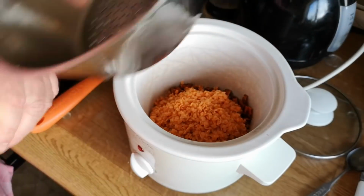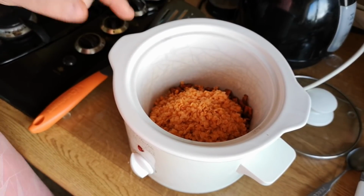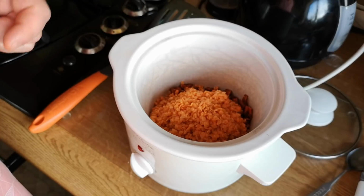So I'm going to say, if you need to wash lentils where you live, then don't let me stop you. I don't think I need to, and I'm probably not going to do that in future. So you do you, I'll do me.